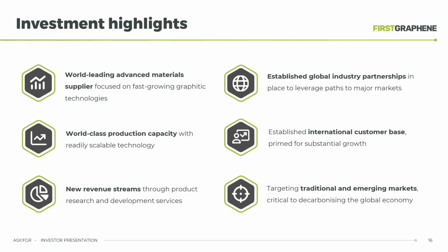So, a few key investment highlights just to finish up. We are a world-leading advanced materials supplier. We have established global industry partnerships all around the world looking in different segments and different technologies. We have our world-class production capability here in Western Australia, and it has the potential to rapidly expand as needed. We have established our international customer base, and that is growing through the help of our distributor network. We're exploring new revenue streams, as I mentioned, about graphene oxide and new graphene-based materials, and we are working in traditional and emerging markets, heavily focused on decarbonisation. The majority of our projects come back to that in some way, shape or form.